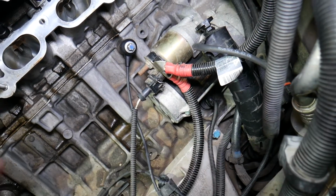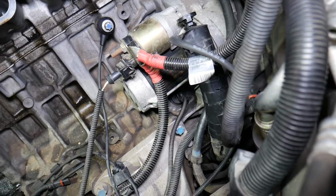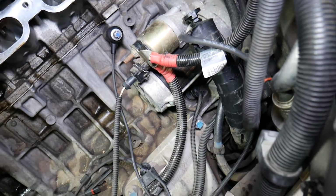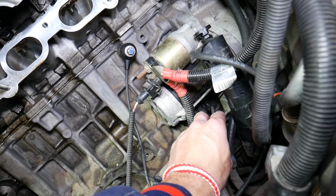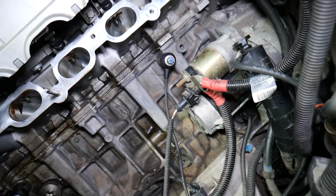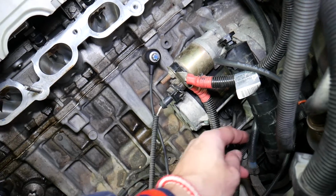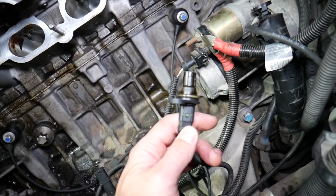Once you do all that, you're going to come right under the starter, guys, and you have one sensor. This sensor is called a crankshaft position sensor. It's very important for the timing of the engine. It's very important for the normal operation of the transmission as well because it reads all that stuff. We remove the bolt. There is one bolt here on top, but we remove that bolt so I can show you guys. This is the sensor itself.